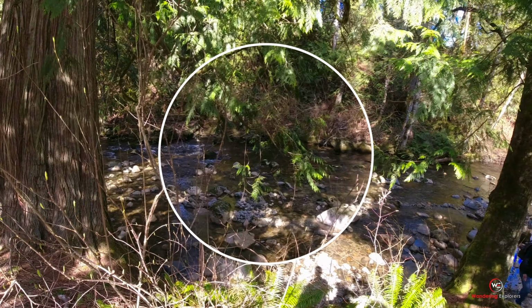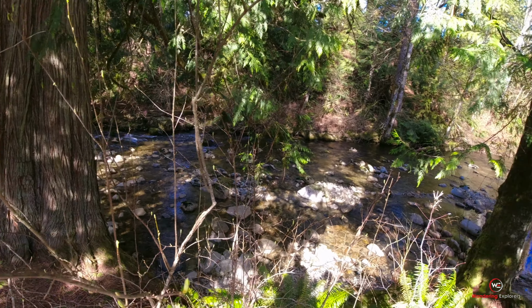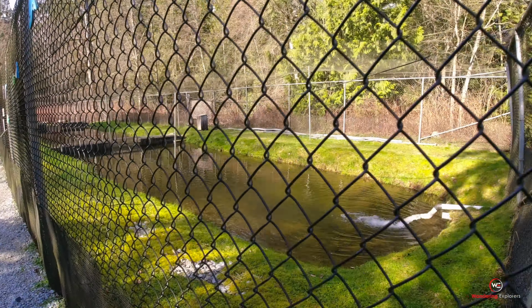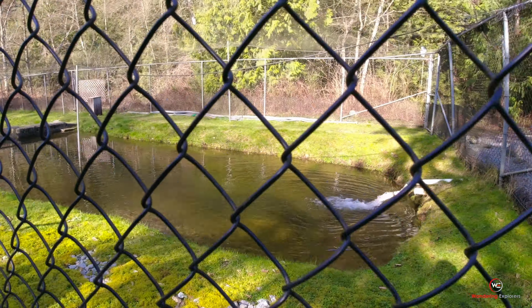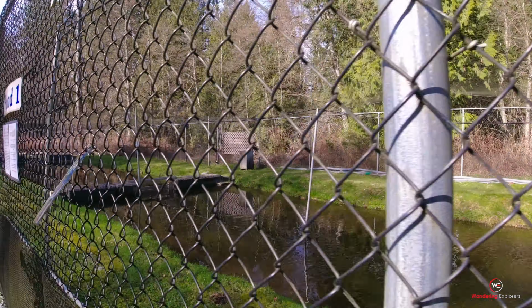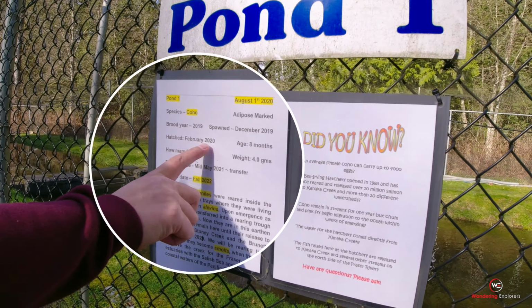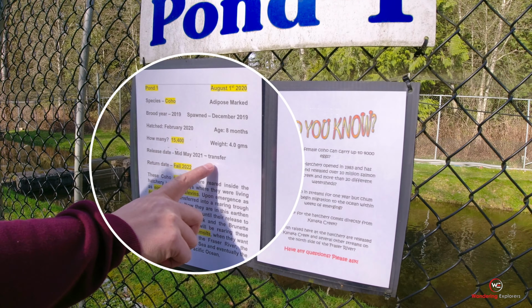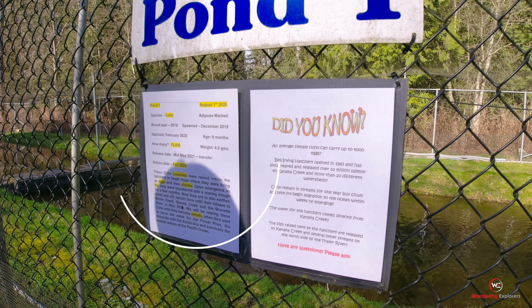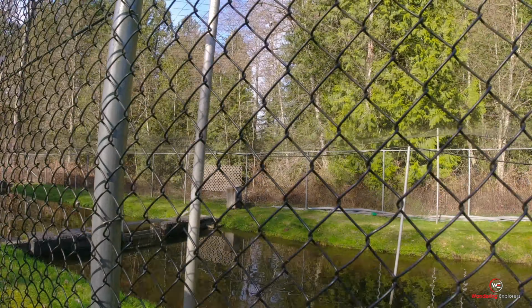Ooh, look at that. Look at the creek. Oh, nice. Is there something there? Fish? No. Pond number 1, pond number 2. See, there's coho. That's good. February 2020, release date. I think they're doing lockdown right now, guys. Lockdown. The fish too.